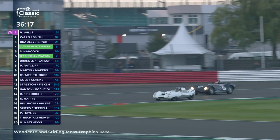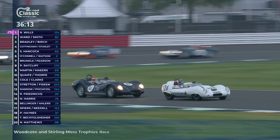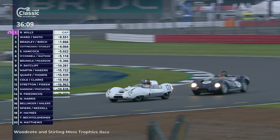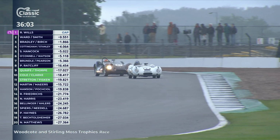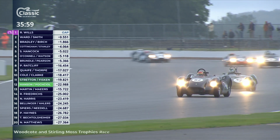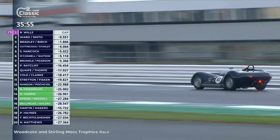We gather it's not Brundle in the car at the moment, which is no great surprise. It's Gary Pearson, just been told, because Brundle was rather busy in the last one. So look how close it's getting up front now. It could be a change around coming here as Chris Ward puts the pressure on Roger Wills. And Chris Ward, the only driver of one of the bigger engine cars who's been able to get the car. A big slide there for Chris Ward.